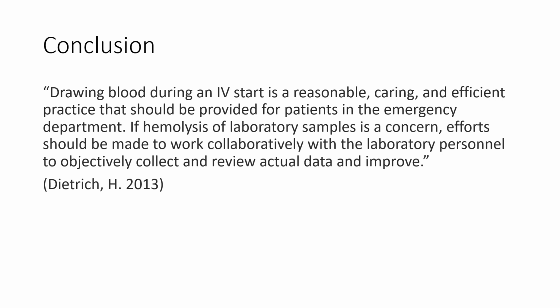The results I gave from the preceding slides are controversial, but the ways to prevent it are not. I urge education to nurses and any personnel who draw labs so we can obtain more accurate samples and provide the best patient care possible.